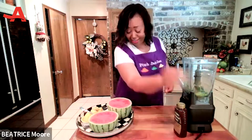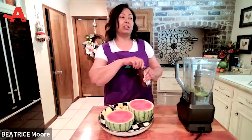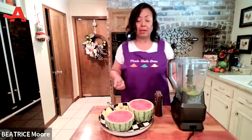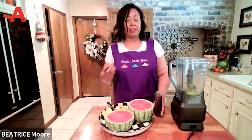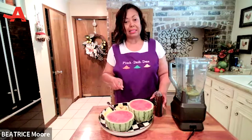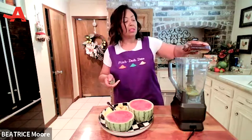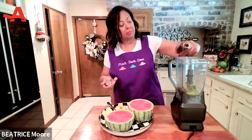Yes, Benita has a question. Her question is, could we use cantaloupe instead of watermelon? I would not use cantaloupe with the lemon juice, and I'm saying no because of the lemon juice. If I use cantaloupe, I would forego the lemon juice. I may substitute lime instead of lemon because lime is a little more smooth, more mellow, and it would balance it out a little bit better.